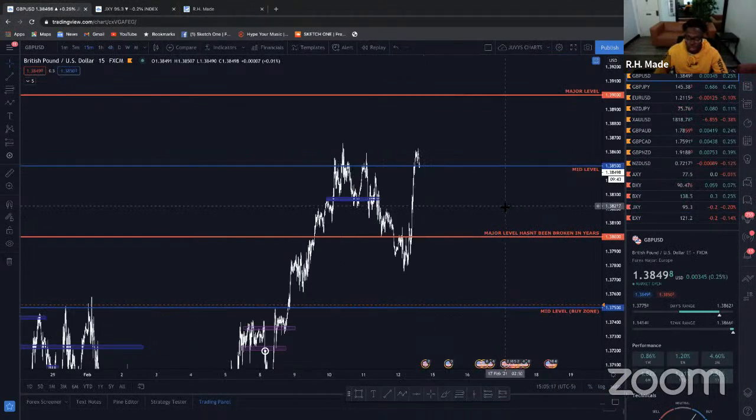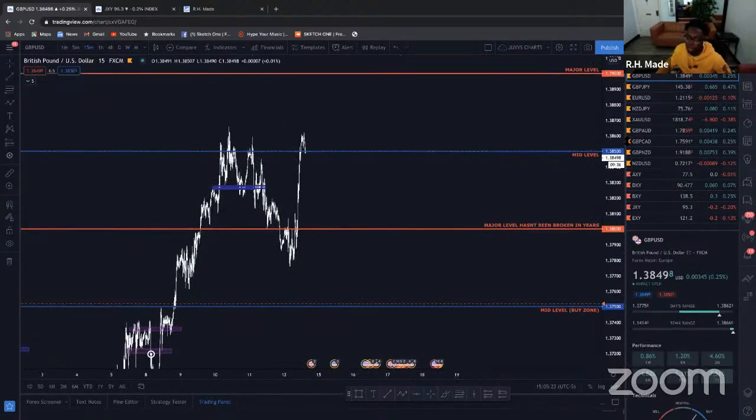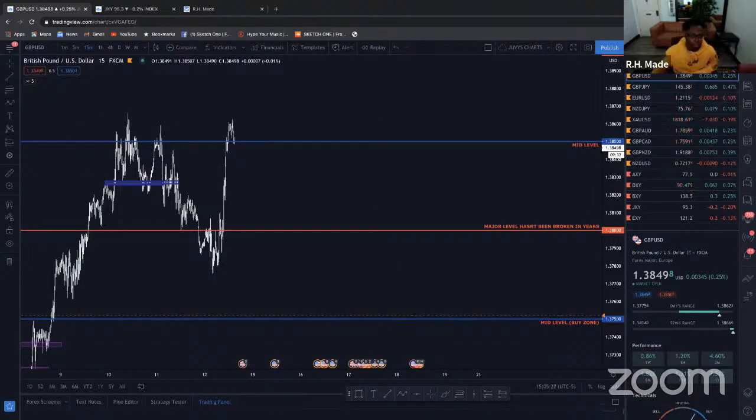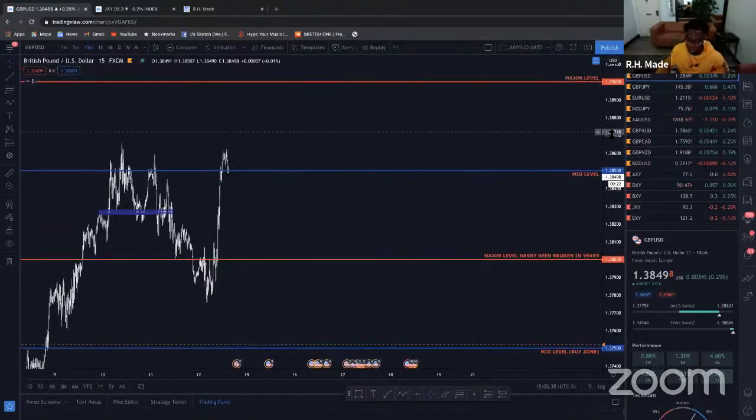Another way to check strength is just using the pairs themselves. I don't know if I went over this last week, but I want to go over it again because it's very important whatever you're trading. Let's say I want to buy GBP USD, but I'm skeptical about the strength of GBP. Obviously I want GBP to be very strong and USD to be very weak.